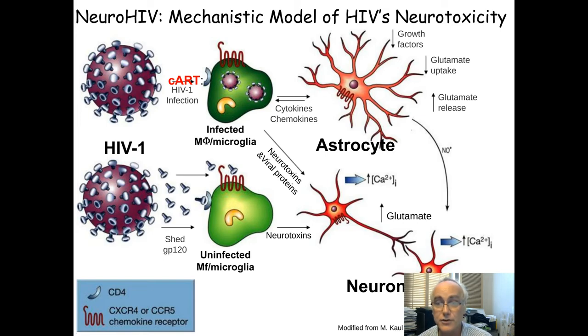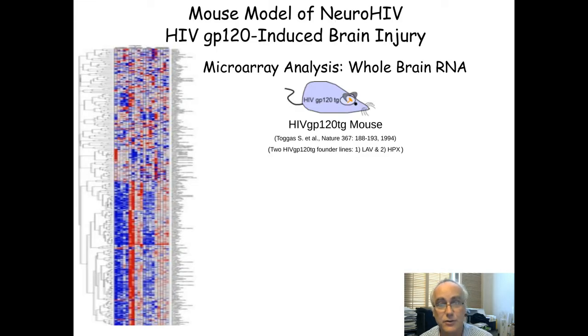So we have been using some tools there, and there are some tools out. There is actually a colleague who more than 20 years ago created a mouse that expressed HIV gp120 in the brain. And this is a model that we still use because it recapitulates a lot of the events that we see in real life HIV patients. Now, what we did, we ran a big microarray study. What that means is we looked at the gene expression in the brains of these mice.